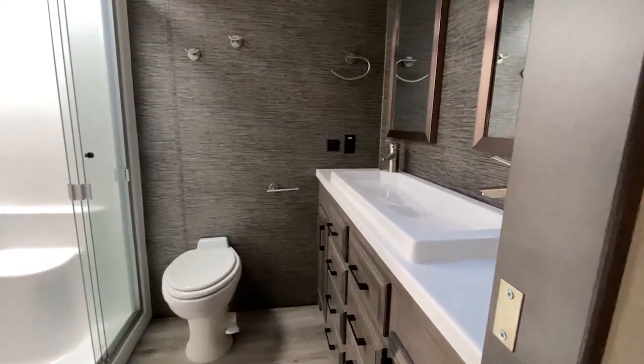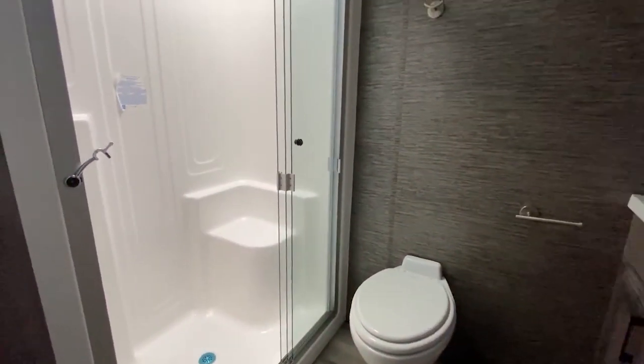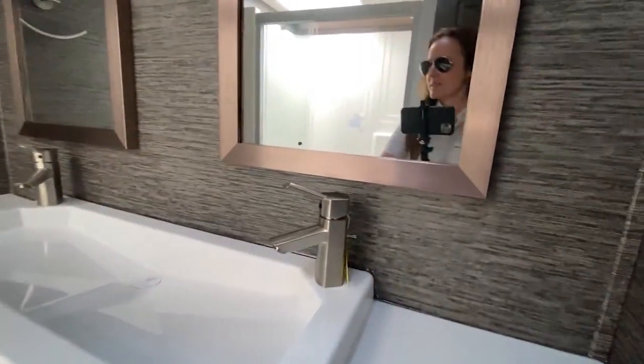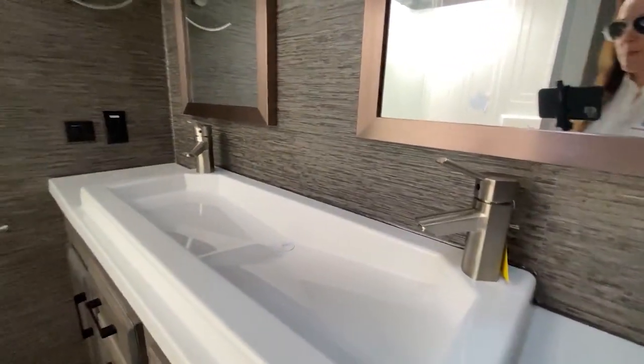Nice walk-in bathroom area. Huge shower. I love the double sinks in here. That's really pretty.